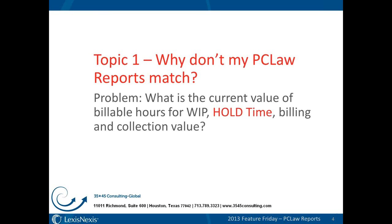Another reason that sometimes our PCLaw reports don't match is because of our hold time. We have this great new feature in PCLaw that allows us to change the status of a particular entry. We can put it on hold, or we can actually no charge it or never bill it in that hold area. Some reports allow us to include hold time. Some reports exclude hold time. And our register is going to always show us the total, whether it's hold time or not.